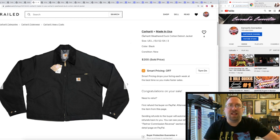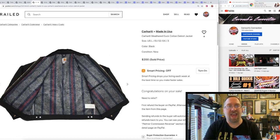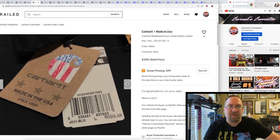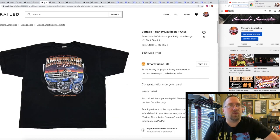The next find is this Carhartt made in the USA, brand new with tags, weathered duck cotton Detroit jacket. Now, I picked this up at Gabe's discount store for $12.99. They do buyouts of stores, so they had this listed at $12.99. It was hanging in the back because I took my son. I had to buy him new jeans because he's already grown out of his jeans. And I saw this in the back, and I'm like, whoa, hello. And it was $12.99. I couldn't believe it. Blanket lined, perfect condition, as you can see. Made in the USA. This sold for $200, and I shipped this to Canada, actually. So that was a really good pickup.